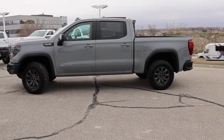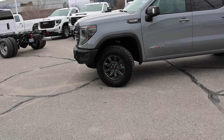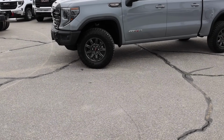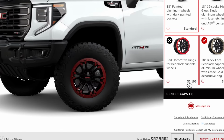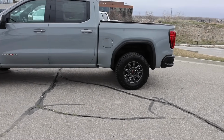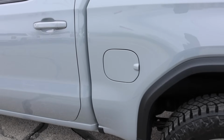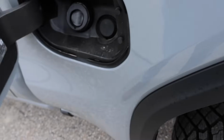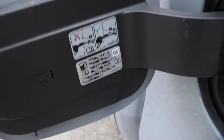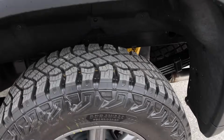Now here's my second point. They now offer beadlock wheels in black, red, and bronze, and I think that is pretty cool that the manufacturer is doing that. I haven't seen anyone option the truck that way. Hopefully in the future we'll see something like that. Now they do need a larger fuel tank. Unfortunately, they still are using a 24-gallon fuel tank. The 6.2 liter does need premium fuel, so just keep that in mind.